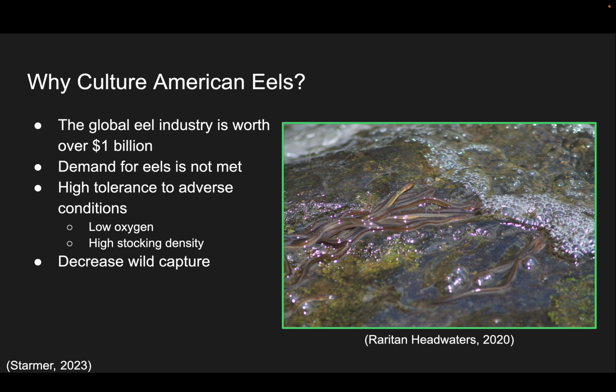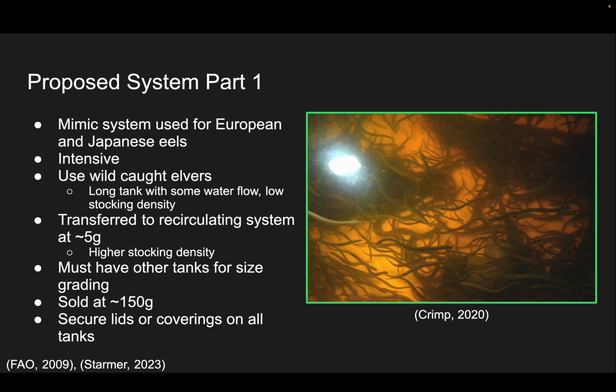Why culture American eels? The global eel industry is worth over $1 billion, and the demand for eels is not met, which means that the industry can become worth even more if the source is there. They have a high tolerance to adverse conditions, including low oxygen and high stocking density, and this would decrease wild capture. Proposed System Part 1.